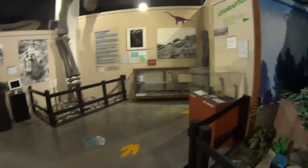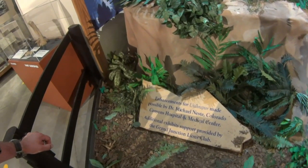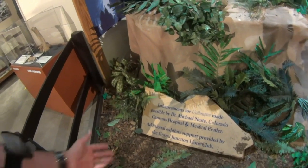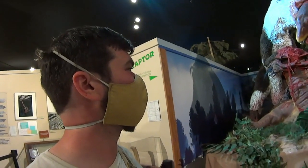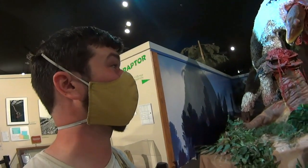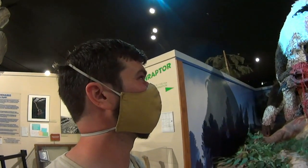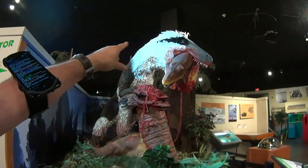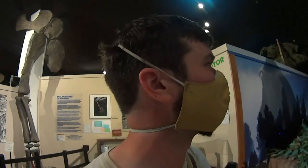And it says enhancements for Utahraptor made possible by Dr. Michael Nest. Pretty cool. And the Grand Junction Lions Club. Good on them for contributing the funds and maybe the labor to feathering this animal. That's super cool. And I see even on the feathers by the head, there's some blood on there. Ugh.